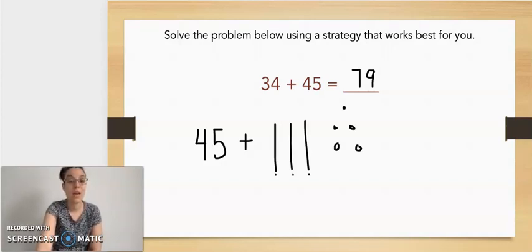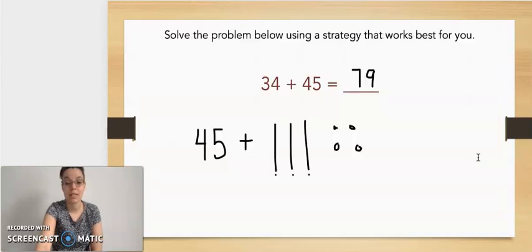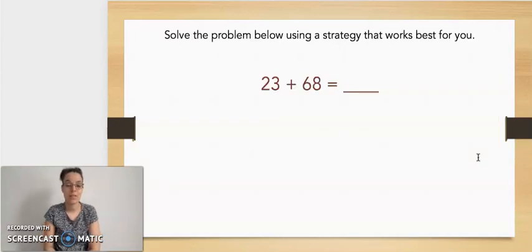Remember, you get to choose any strategy you want, any of those three. You can draw them all out, do the one that we just did where we start with the biggest number and count on, or you can even break it apart and add the 10s with the 10s and the 1s with the 1s. All right, 23 plus 68. Let's see what you got.